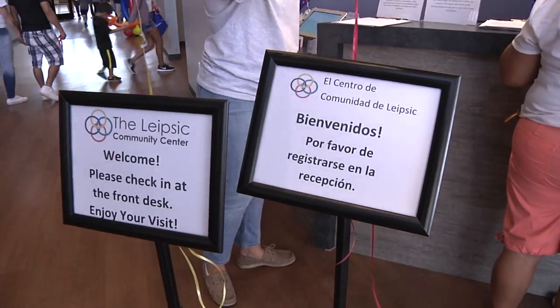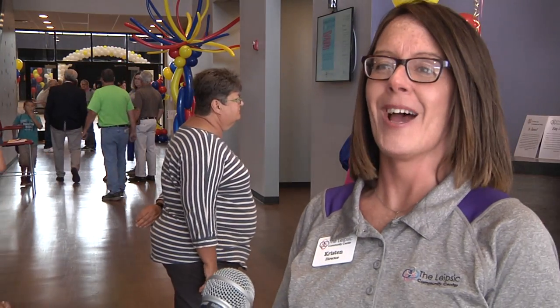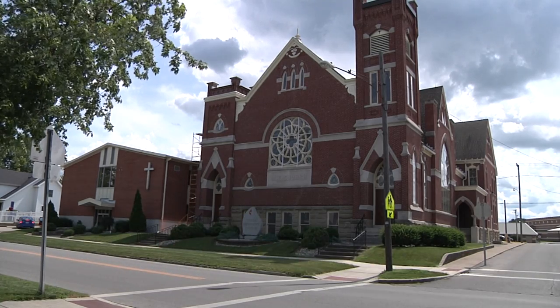And they even have the best membership deal available. Memberships are free, absolutely free. You can get on our website, you can come into the center come Monday and we'll sign you up, absolutely no cost. And to think it all started with the Leipsic United Methodist Church.